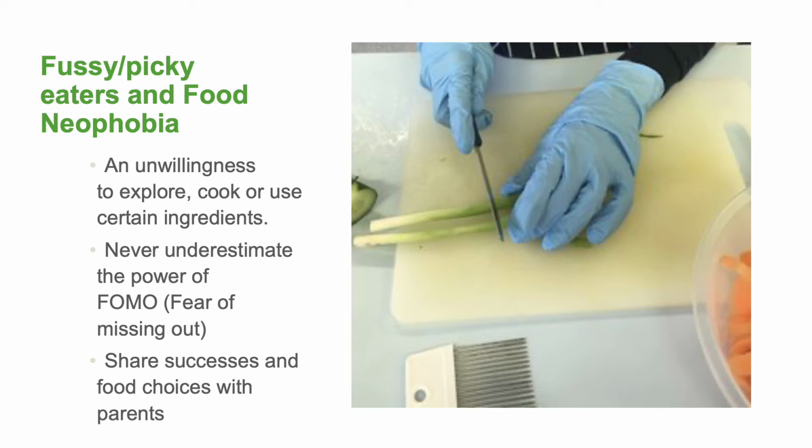You can structure a design and make activity like a salad bar with the ingredients in front of them, and you'll often find that as other children take the ingredients, they think, well, wait, I won't have any if I don't get in there and grab some too, resulting in them including and trying those foods they would not touch if you'd asked. It's also important to note that most parents would consider their children to be fussy eaters, so remember to regularly share successes and food choices with parents and carers so that they can build on these experiences at home.